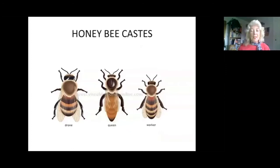There are 3 castes of honeybees. There's the drone, that's the male, the queen, usually only 1 queen per hive. Sometimes there's a mother-daughter pair in a hive in the spring, but that's not all that common. And then there are the worker bees or the females. The worker bees comprise most of the hive. Say there's 50,000 bees in a hive, most of them are going to be worker bees.